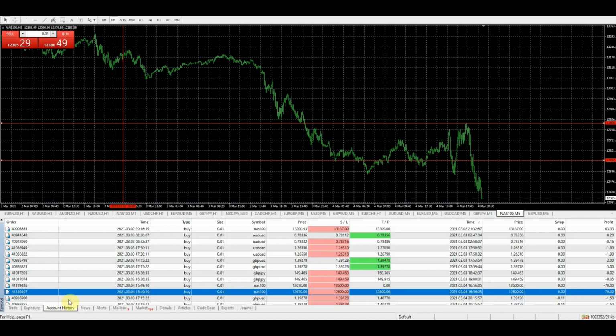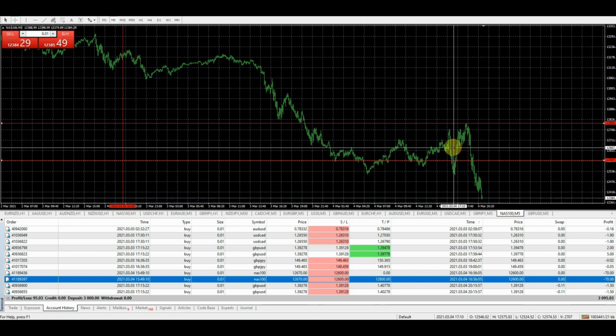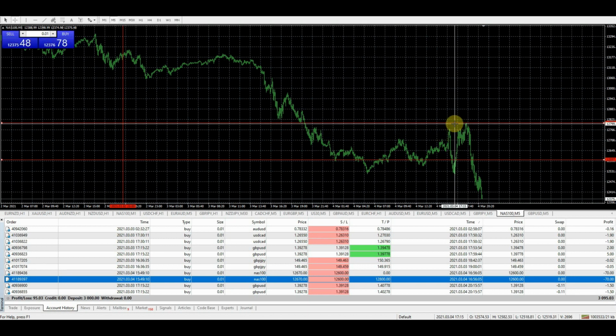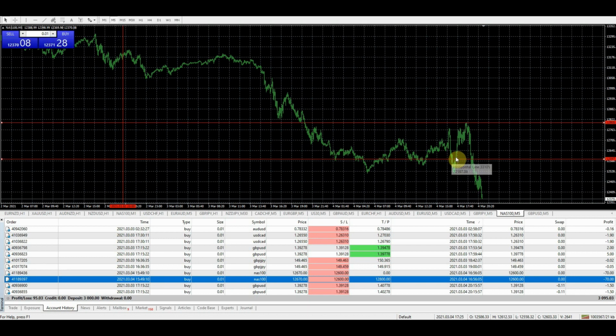And on this trade, let's see where our entry was. Nasdaq 100, 12670. So right here, 12670. This was our entry. As we can see, the market did go up, but not quite enough to get us to our profit target here before coming back down and stopping us out right there.